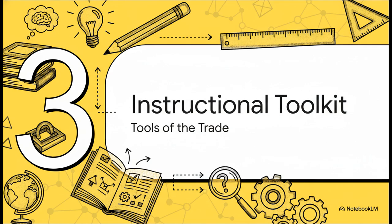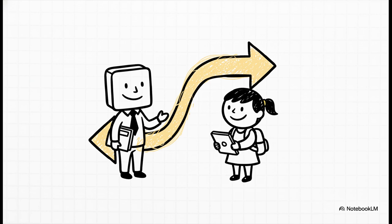All right, so you understand your learner, and you've got your 4-step framework ready to go. Now, what do you actually use to bring the whole thing to life? Let's open up your instructional toolkit. Now, before we even start talking about gadgets or software, let's get one thing straight. The single most powerful tool you will ever have is effective communication.